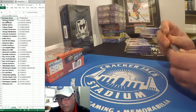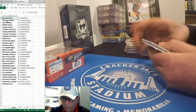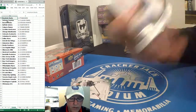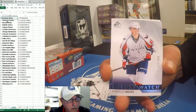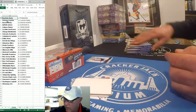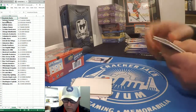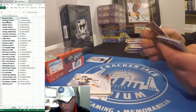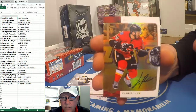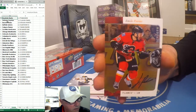Lots of cracking tonight. Stick with us. Here we go. First pack. Future Watch for the Washington Capitals, Stanislav Galiev. Galiev for the Caps, Paul Yates. Retro Prospects Autograph for the Calgary Flames, Emile Poirier. Calgary Flames, Wade Knorr. Congrats, Wade.